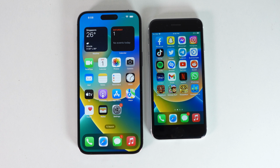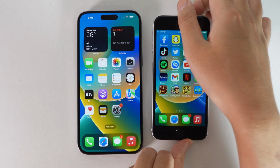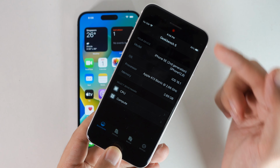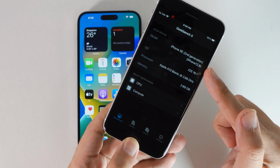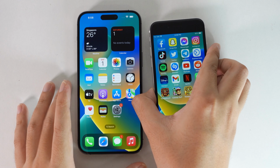Today I would like to do a speed comparison between the iPhone 14 Pro Max and the iPhone SE 2, or the iPhone SE second generation. From the first look, you're gonna tell it is similar to the iPhone 8, but actually this is the iPhone SE second generation, and I'm gonna do a speed comparison between both of these devices.